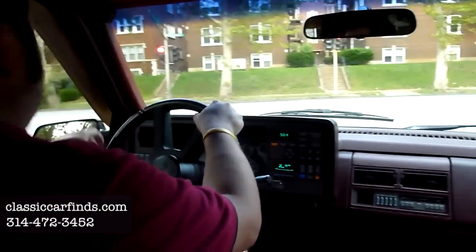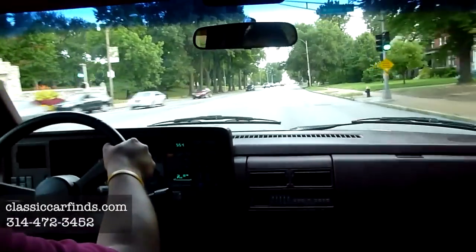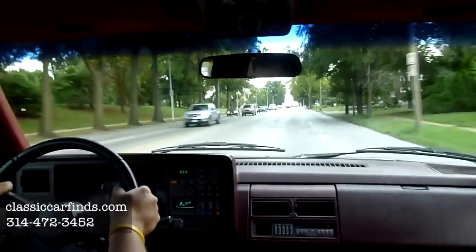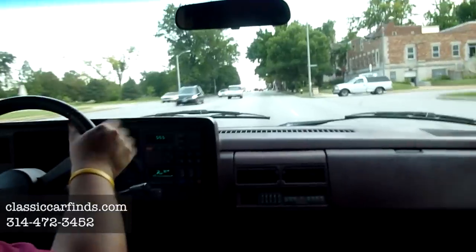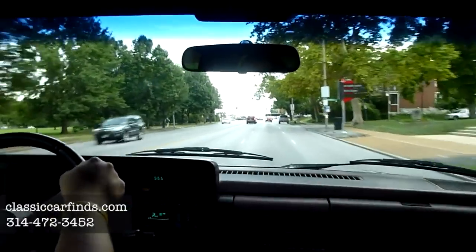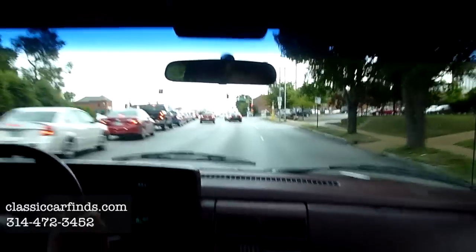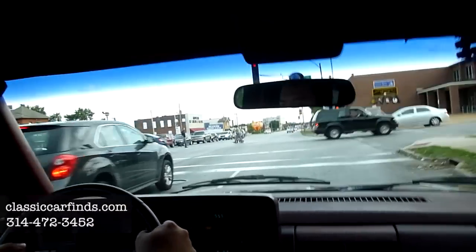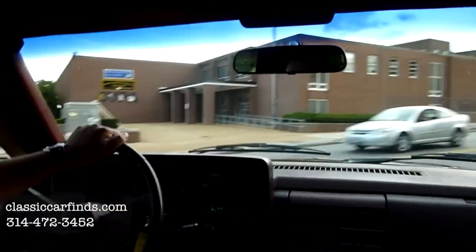Look at that, we've got some empty traffic, so let's hit it. Boy, it just goes. That is 45, 50 miles an hour, and perfectly tracks straight, drives smoothly, no shaking, no noises. Everything is just in great shape on this truck. So we're going to turn right here. Brakes are in good shape. We're going to turn right onto this street, and we're going to do a little loop. And then when we get to the end of the loop, I will pop open the engine compartment for you and show you in there.